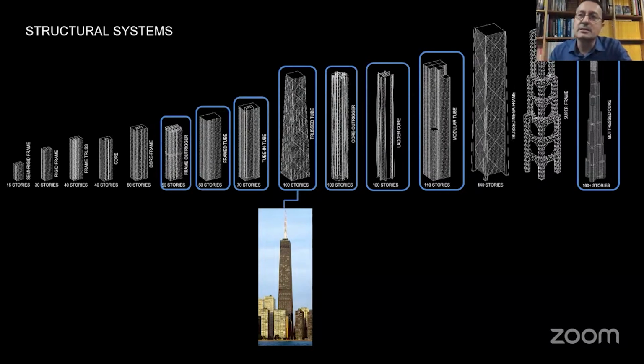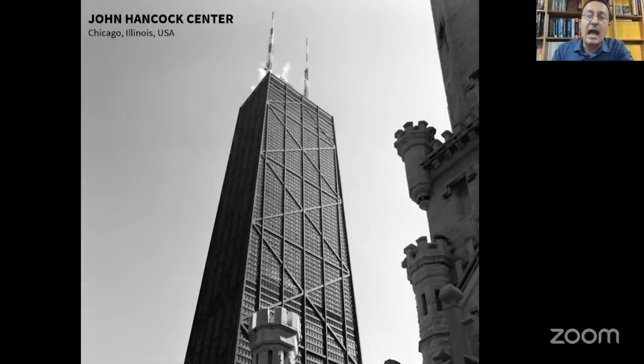Another iteration is really the John Hancock building, which is kind of a realization that you could put all the material on the perimeter, but if you tie all of the columns with these X braces, you could have columns spaced a lot further apart. Not every mullion between every window needs to be a structural column. And this is just a disclaimer, my favorite SOM building.